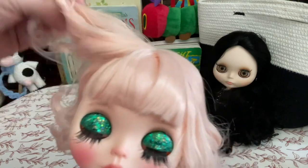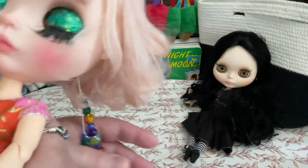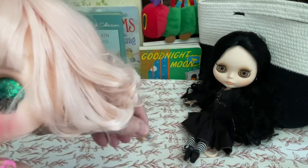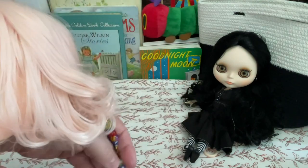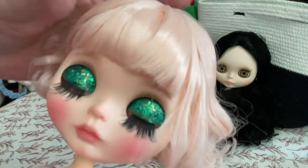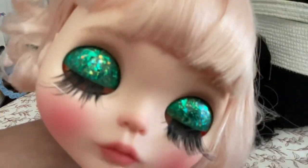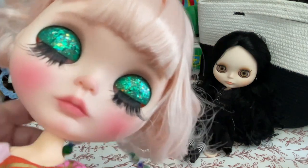So cute. Oh my gosh, she's got two pull strings, and they are beaded with really cool tassel charms, a smiley face and happy. And then look at her sparkly eyelids, so beautiful. All right, and here we go. Now, I don't know how to work.